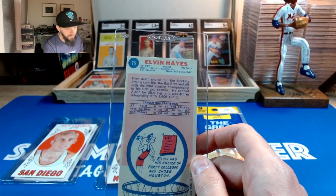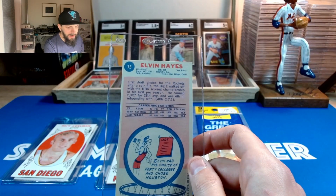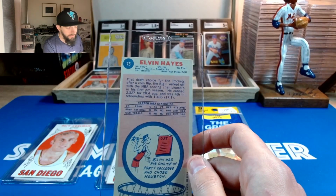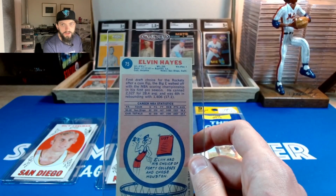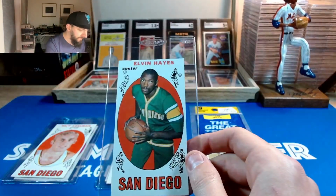So, just a breakout year. I don't know if he was Rookie of the Year. Those are great numbers. I'll have to look it up to see if he was Rookie of the Year or not. But 28.4 with 1,406 rebounds and played all 82 games. I mean, that's a strong rookie year. Those are MVP numbers too. So, really cool Elvin Hayes rookie card. Looks fantastic.